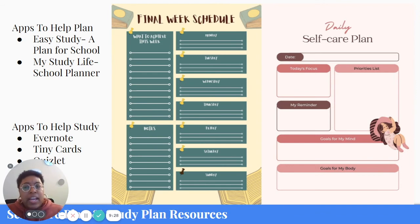So some apps that can help you. Easy Study, a plan for school. This app actually lets you map out how you want to study preparing for your finals. It sends you alerts. It makes sure that you stay on track and you meet your goals for studying. And it also tracks your growth to help you know, oh, you've got that. You've mastered that. Next thing, My Study Life School Planner allows you to organize your final schedule, say when you want to make sure you're studying, and also when you're resting, right?